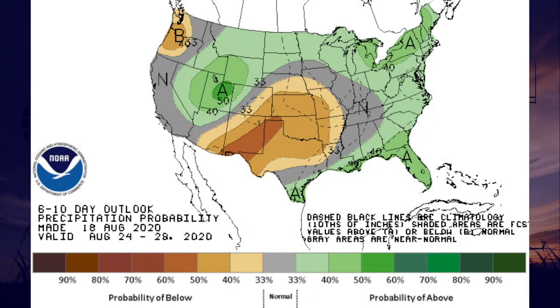If we look out into early next week, we see from the Climate Prediction Center, the outlook for the precipitation does show increased odds of below normal precipitation across the entire state. So we might not see many drought monitor improvements as we get into next week's map.